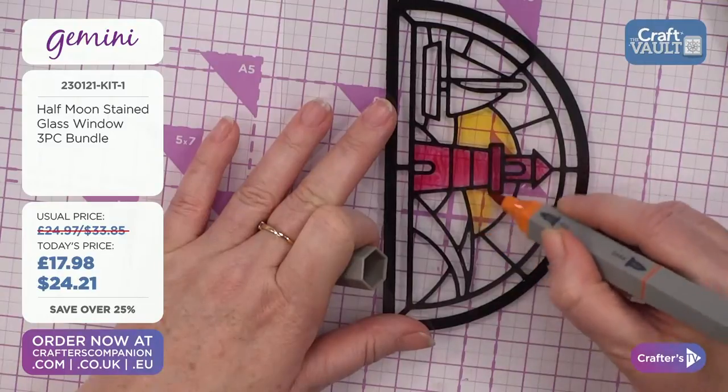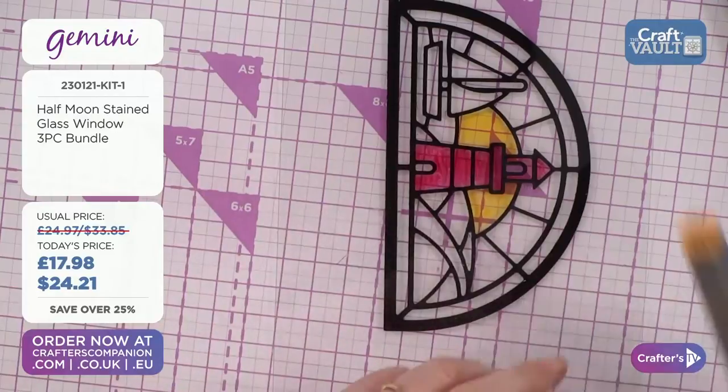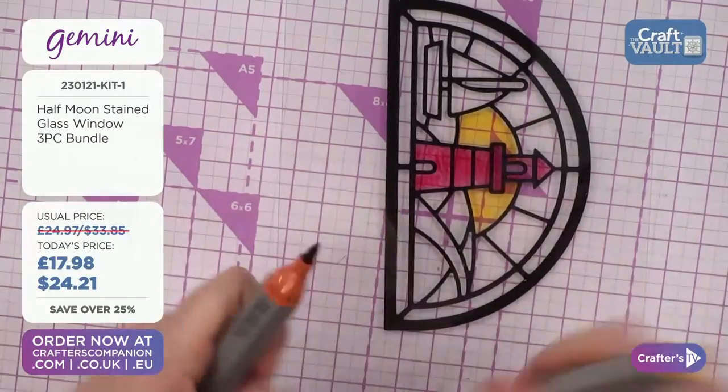And does colour really lovely. I mean, I'm using our brush markers, so they're a lot more softer. I'm just going to switch to different colours.